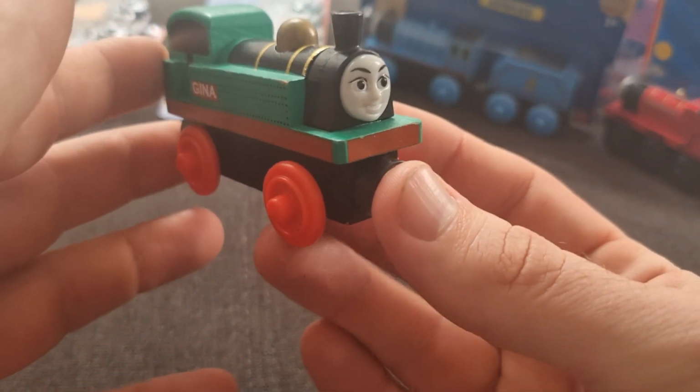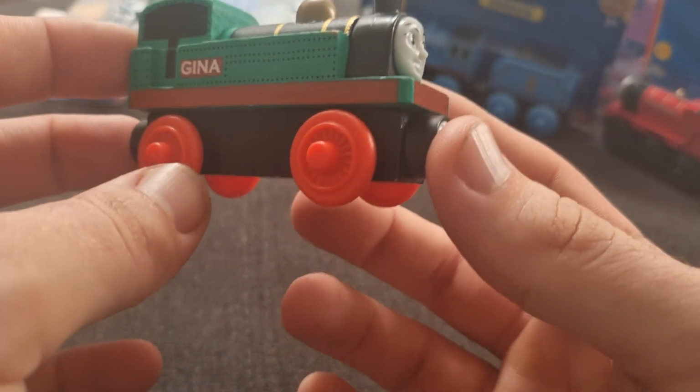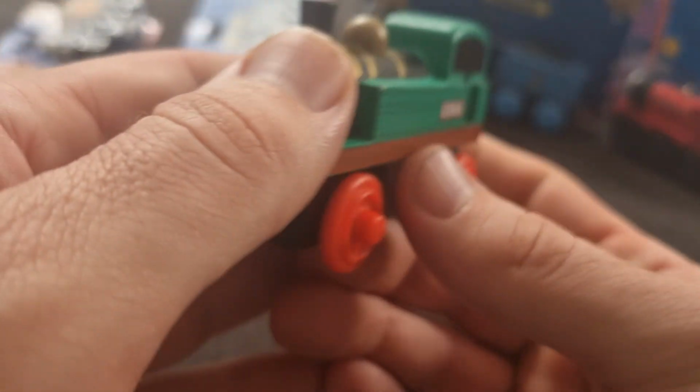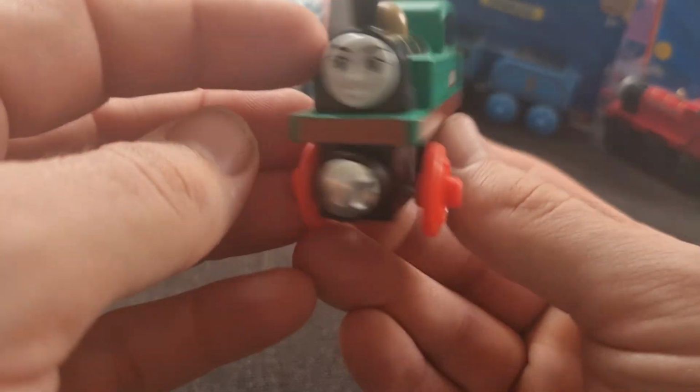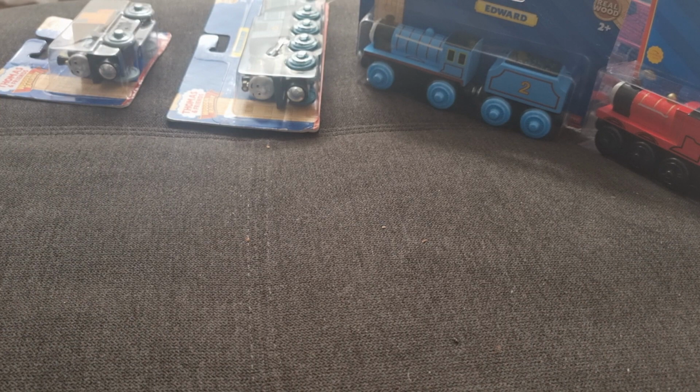It is a limited edition one. Mine's in good condition, so I'll chuck it with my Reg and all the other few limited edition ones that have come out. Very happy I got that. Might chuck it in some sort of display case. Kind of cool.